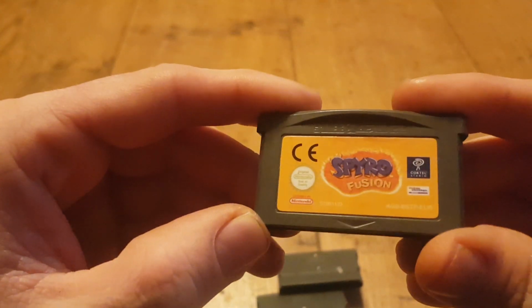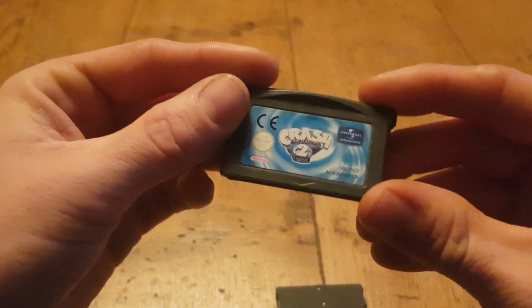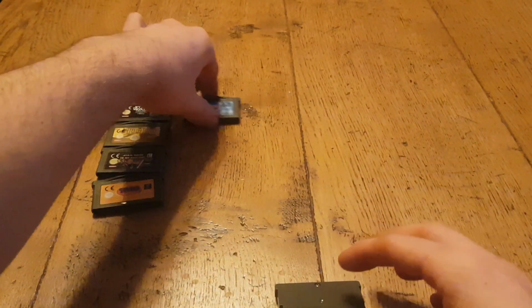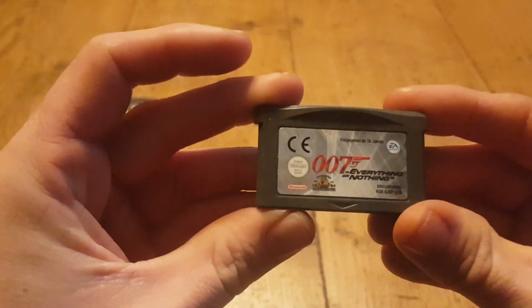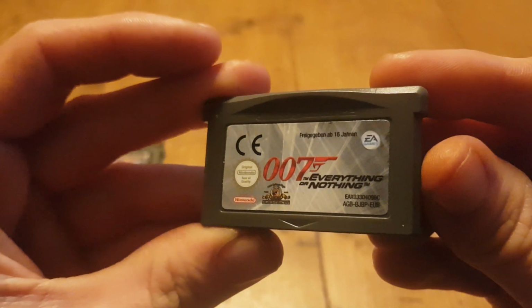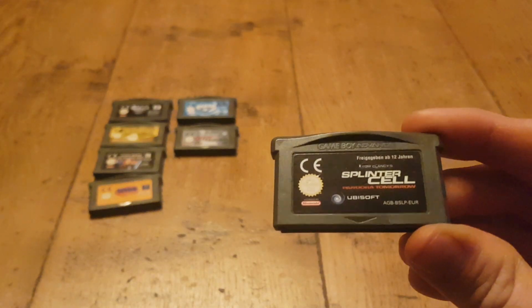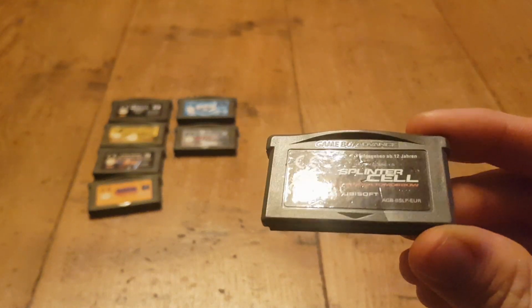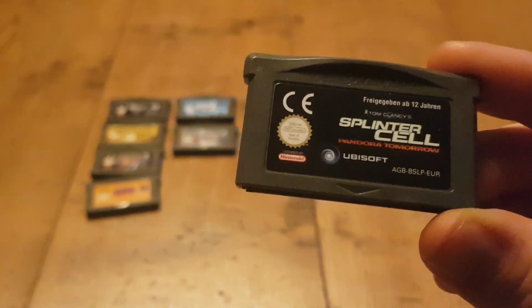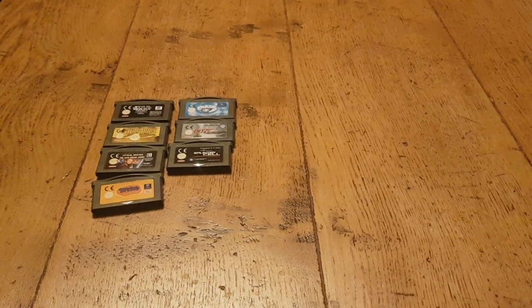We've got Spyro Fusion. We've got Crash 2. 007: Everything or Nothing, is that? We've got Splinter Cell. I remember buying that at a car boot about 10 years ago when I was a kid. Put a few hours into it. Is that Pandora Tomorrow? Yeah, Pandora Tomorrow. I think I paid like £1.50 for that, which was pretty good back then.